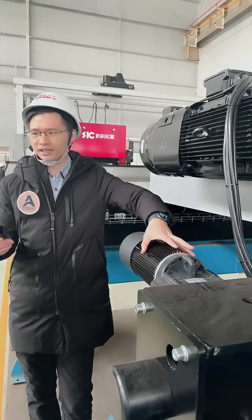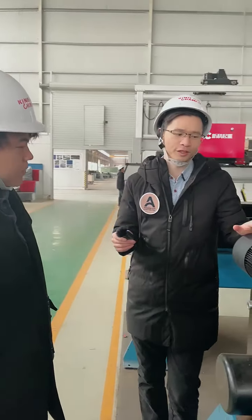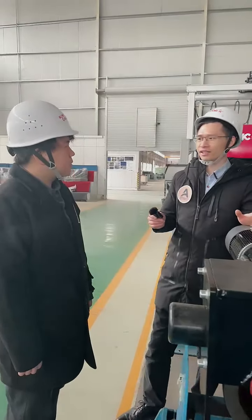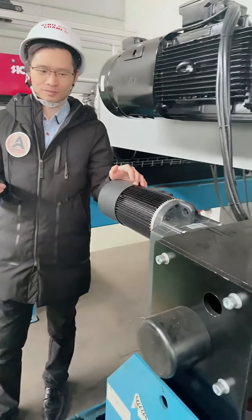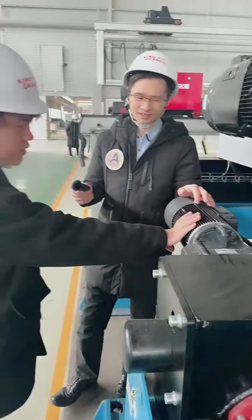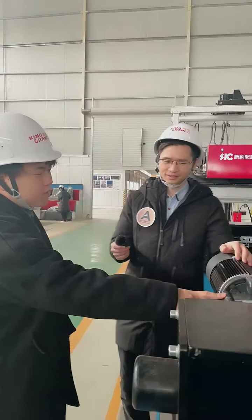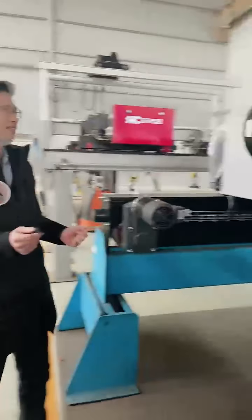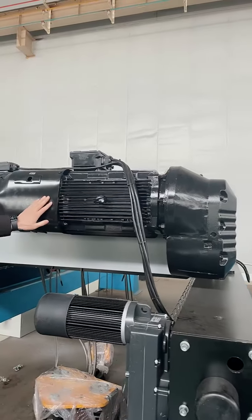Before leaving the factory we add oil inside. So our design is maintenance free, and I mean maintenance free. With the traditional design crane, you need to add oil regularly, maybe after 6 months or once a year. But our design is at least 5 years. Yes, no need to maintain. And this is our lifting motor, and this is also SEW brand.